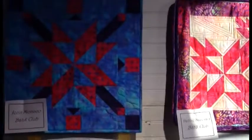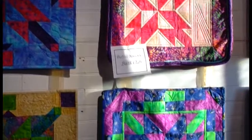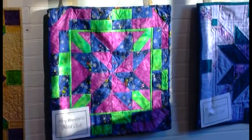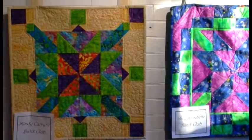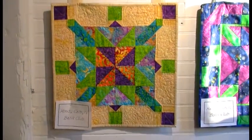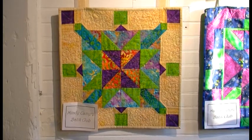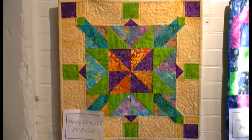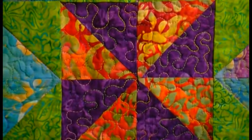Beneath her, we have Mary Blanchette. She's a batik club member. And Mary used this vibrant green to really make her piece sing. And next to her is Mindy Camry. Mindy's quilt has a lot of stippling done with a blendable thread, which is like a variegated thread. But I love how she made her centerpiece so different. She changed the background on some of the pieces and it gave it an entirely different look.